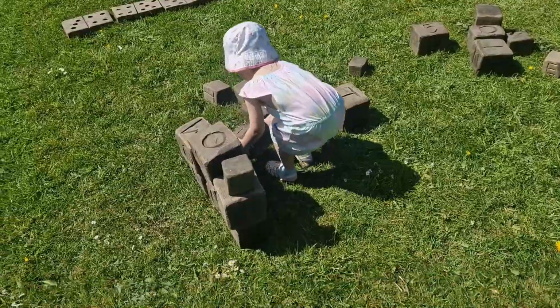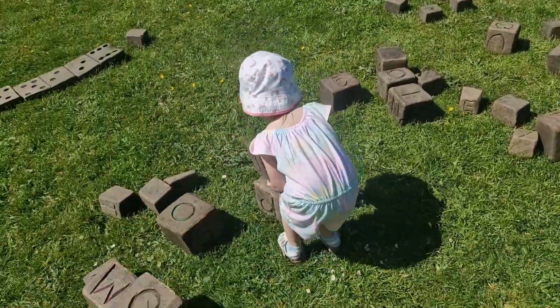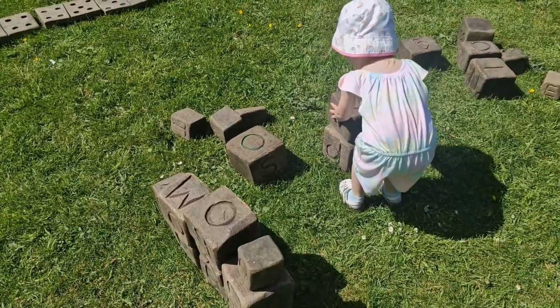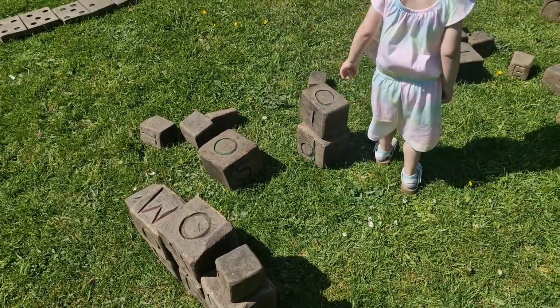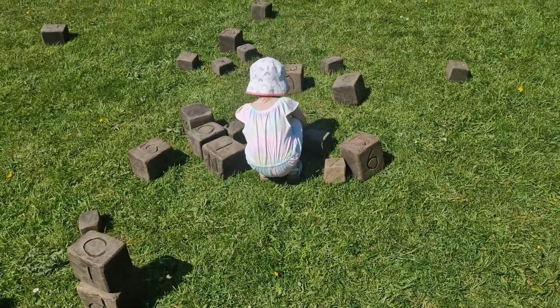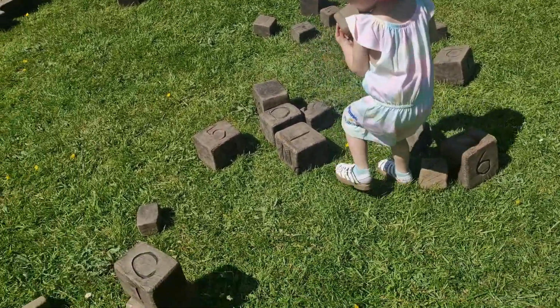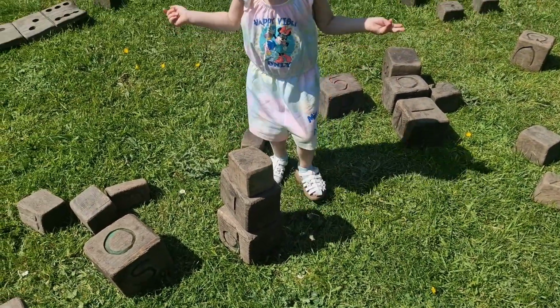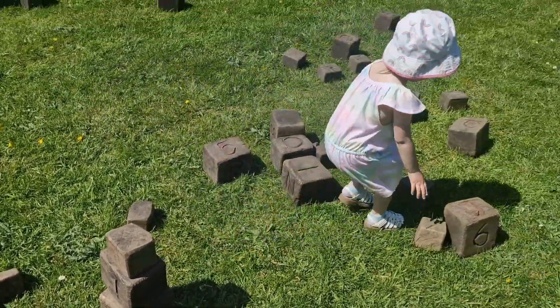Right, our Robin's found the blocks. They've got letters on, so you can spell words. Oh, hiccups. You can spell words out. But she's just building with them. She's making a little tower, aren't you? Are you having fun there, little Robin? Building a tower? It's not forged. No, not forged yet.